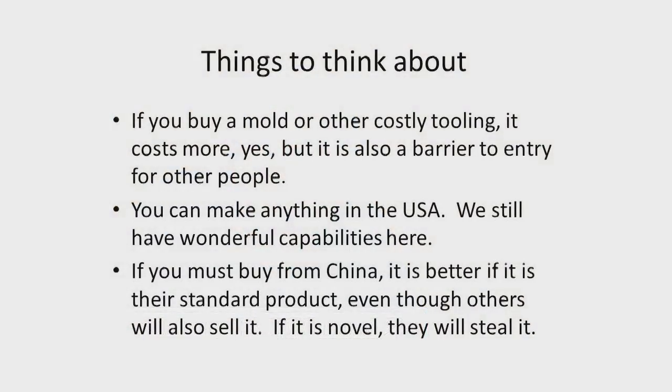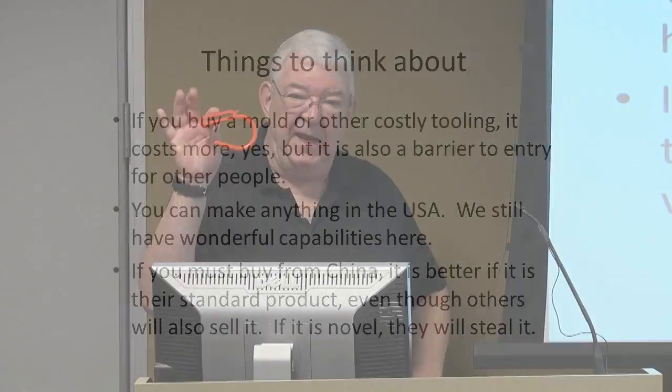And okay, things to think about. If you buy a mold or other costly tooling, it costs more, yes, but it's also a barrier to entry. Which brings me back to my first version of this that the guy copied with a hole in it. I mean, if I was making these for $0.25 a piece, I could sell them for 50 cents and double my money, and his cost is higher than that. How many is he going to sell? But on the other hand, I'm going to ruin a perfectly good market where people are buying these for a couple of dollars. So there's a trade-off. But it is a barrier to entry to get something that requires a mold.